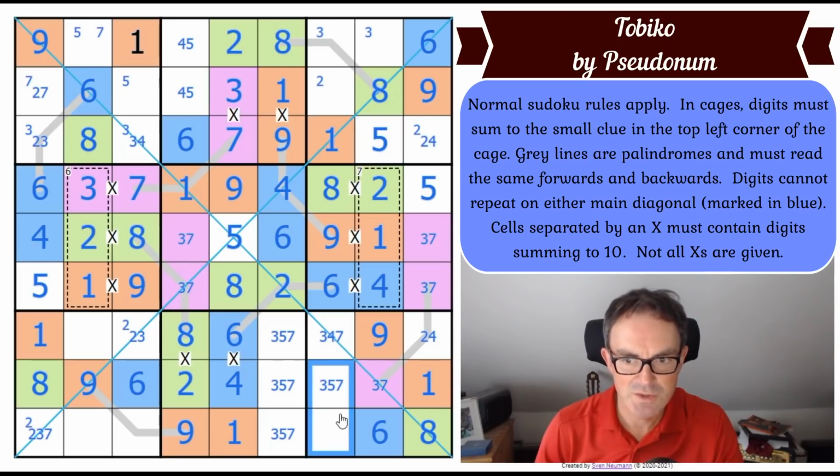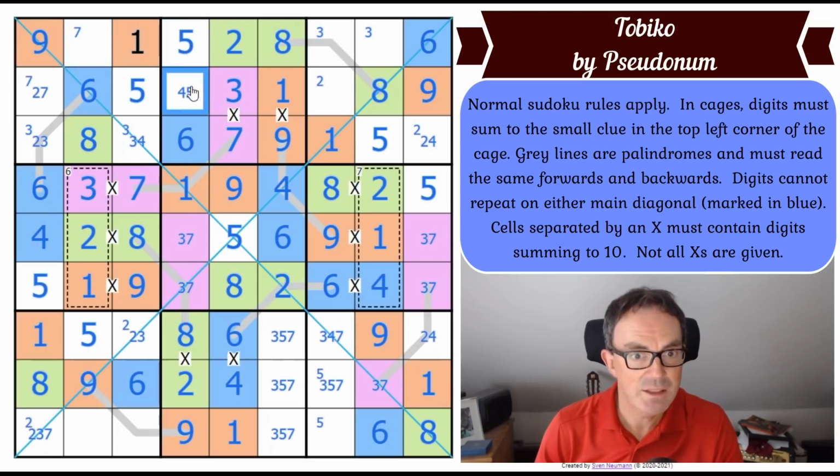Of course, that doesn't do very much down there. I was hoping that was going to be a big breakthrough. Yeah, okay, similar question. Where does 5 go in row 7? Suddenly that's become clear to me. Which places 5 in box 1? Which places 5 and 4, which is far more interesting, in box 2. So that becomes blue.